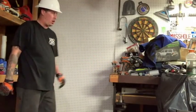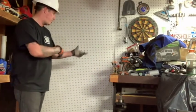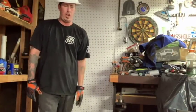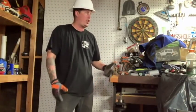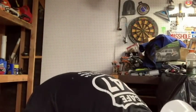All right, so now it's all cleaned up. Looks great. Now I can actually get some stuff out of the way. First item I want out of the way is the cherry picker. I don't use it all that much here at the house, but when I need it, I got it. So I think we'll wheel that over here first.